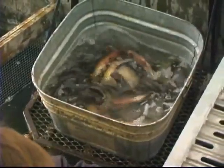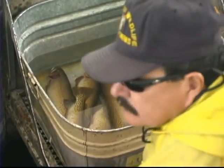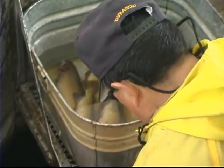A special anesthetic is used to subdue the fish. This does not harm them. It makes them easier for the biologist to work with.